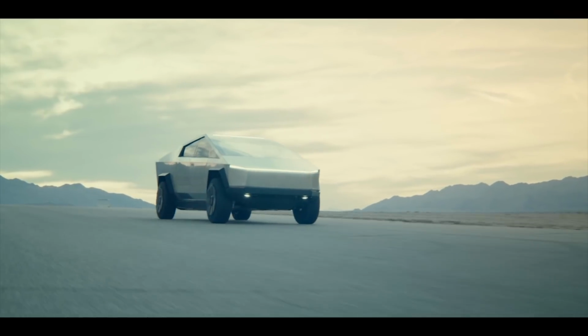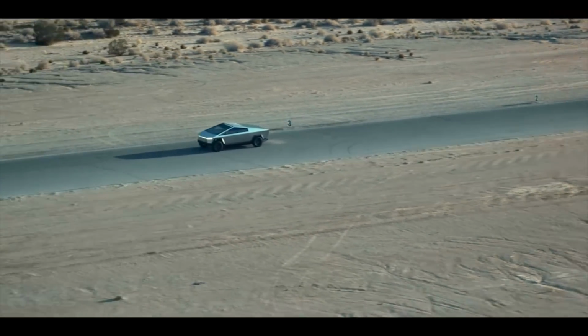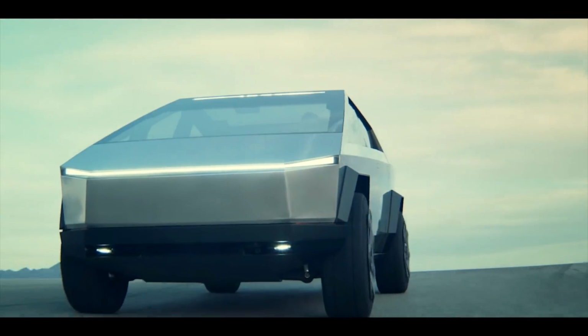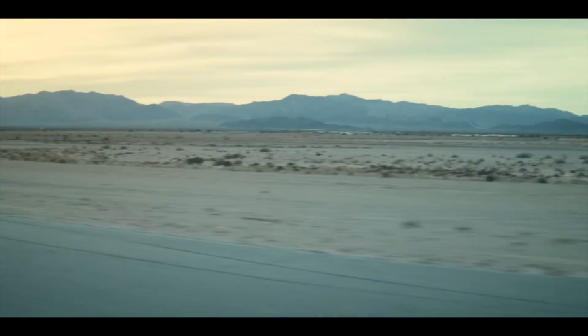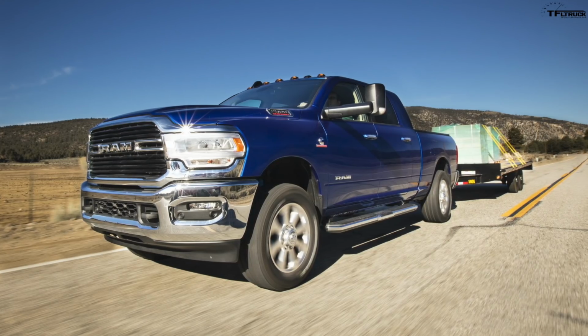So let's talk about that. If it's over 8,500 pounds GVWR, what does that mean in terms of EPA ratings? That means that the Cybertruck doesn't have to state its efficiency ratings with the EPA. So it could get really, really horrible range, and they wouldn't have to list it. Yeah, exactly. On the Monroney, where it says EPA rated, heavy-duty trucks are not EPA rated. That's why we do our MPG loops.